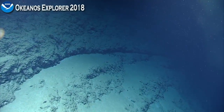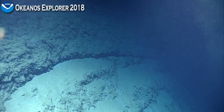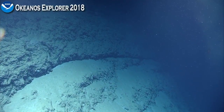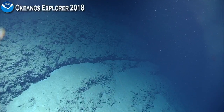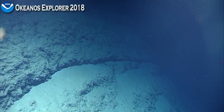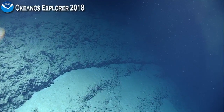So if you want to see how steep this slope is, you could look at Sirius on live stream 2. That gives you an idea of what we're climbing today. It's a pretty dramatic feature.